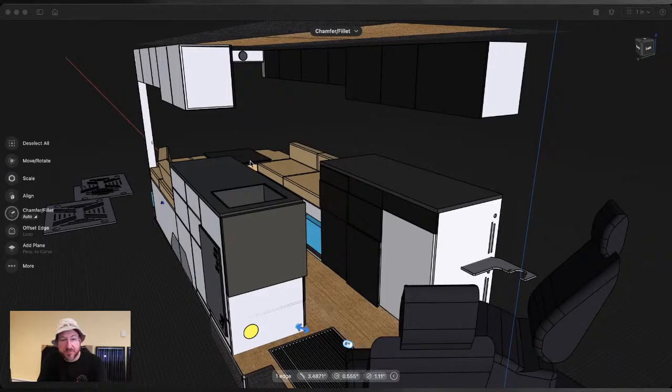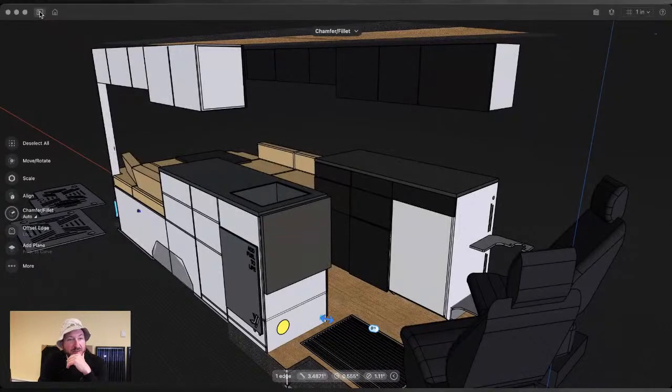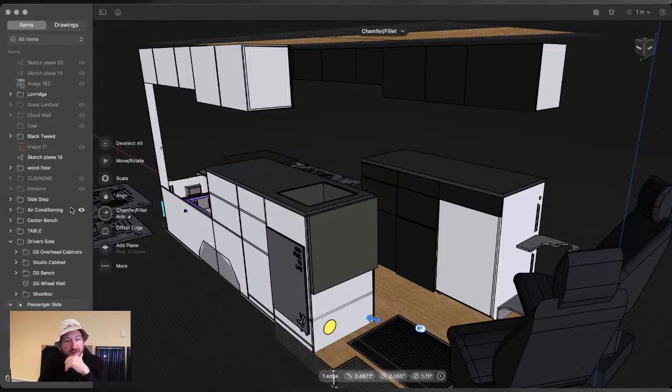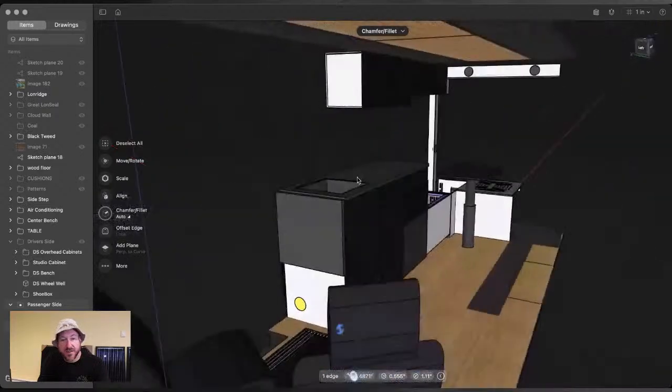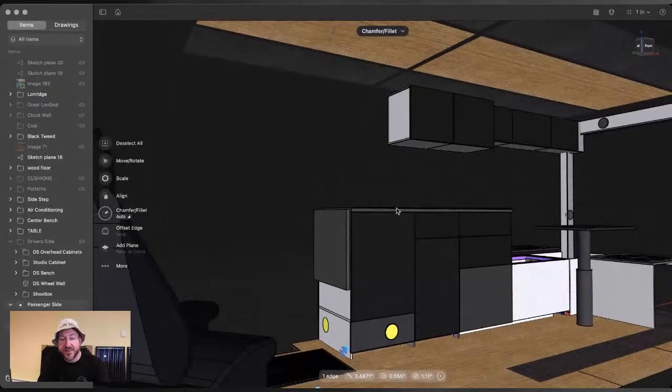Okay, so now let's take away all of these layers that I just put in. We'll take away the wood floor. Well, I don't need to take away the wood floor, actually. But we'll take away the cushions. We'll take away the driver's side. And there. Okay, so yeah, that's cool, right?